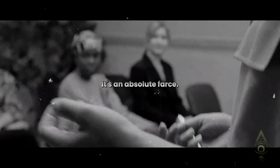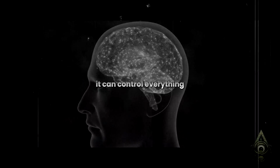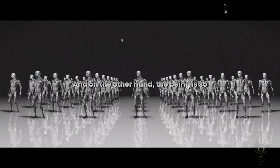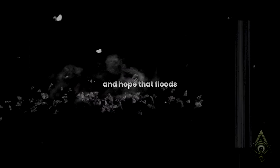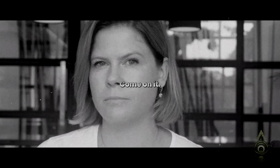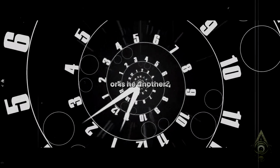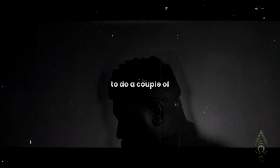It's an absolute farce. It's a farce because you're saying in one moment this being is so powerful, it can control everything with a single thought and a snap of a finger, or one spoken word. And on the other hand, the being is so helpless that the best it can do is hurl a rock into the planet and hope that floods the planet and kills everybody. Come on, man. Which one is it? Is the being all powerful, all knowing, all knowledgeable? Or is he weak and only has enough power to do a couple things like kill people?